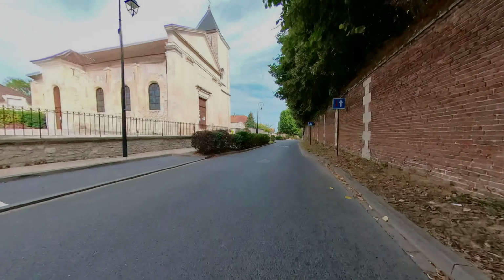Cobbles. Doesn't make for comfortable riding, and probably not for smooth filming either. I forgot about a couple of cobbled sections on this route. Quite traditional really. It's a shame that they've tarmacked over most of it really.